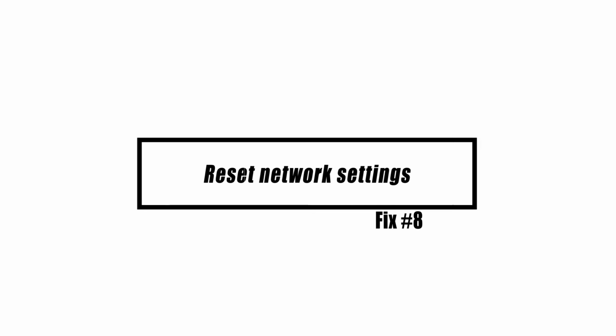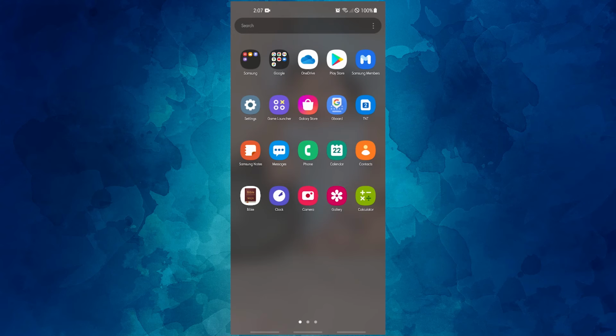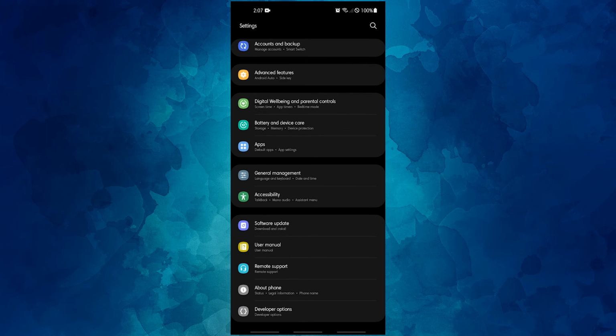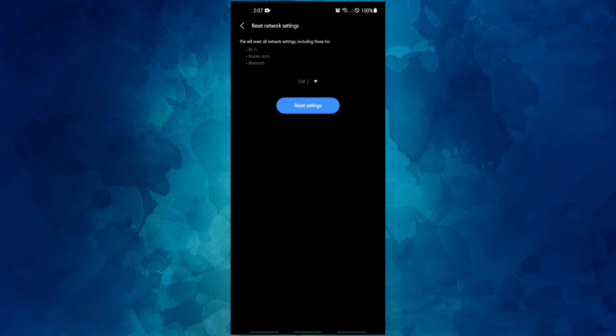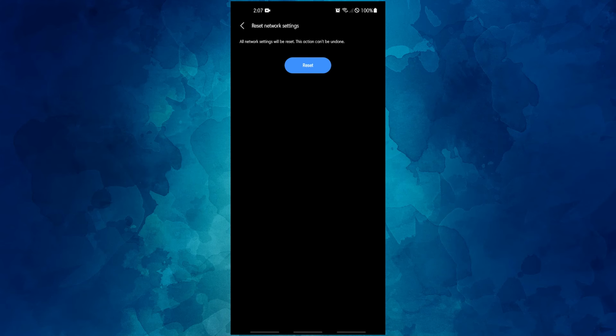When trying to repair problems with the network, it may assist to reset all of the existing network settings. If none of the remedies described earlier have been successful, you should definitely try this one. To do this, please proceed as follows. Open Settings app. Tap General Management. Tap Reset. Tap Reset Network Settings. Tap Reset Settings button. The steps will reset Wi-Fi, mobile data, and Bluetooth settings. This means that you'll have to enter Wi-Fi passwords, repair Bluetooth devices, or re-enter VPN credentials again.